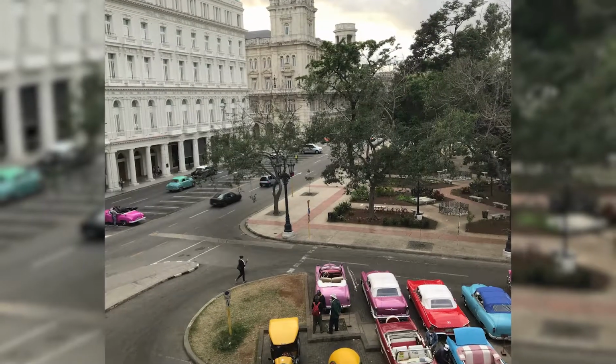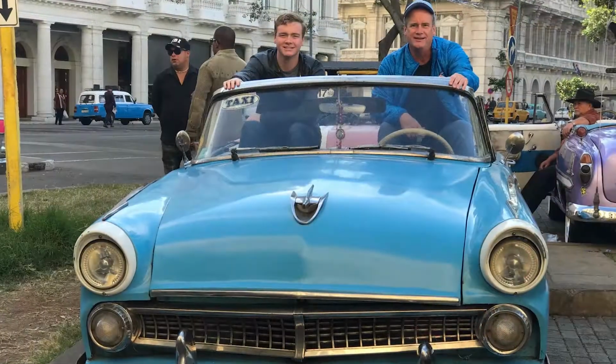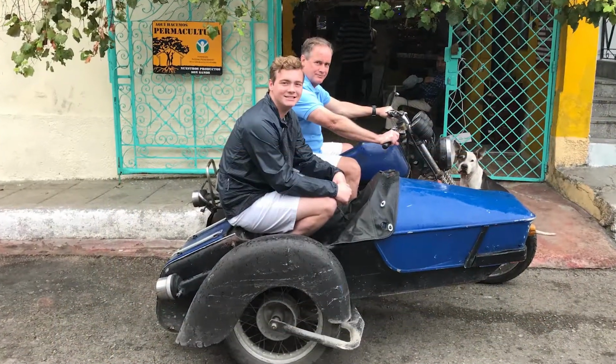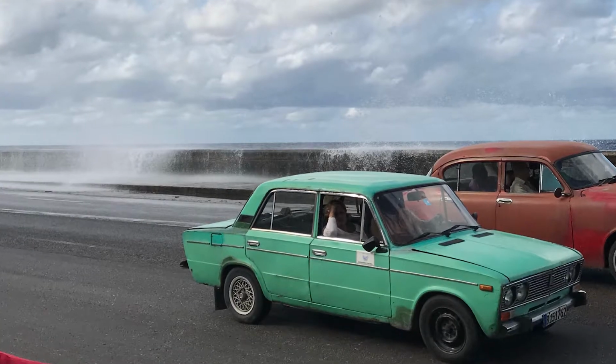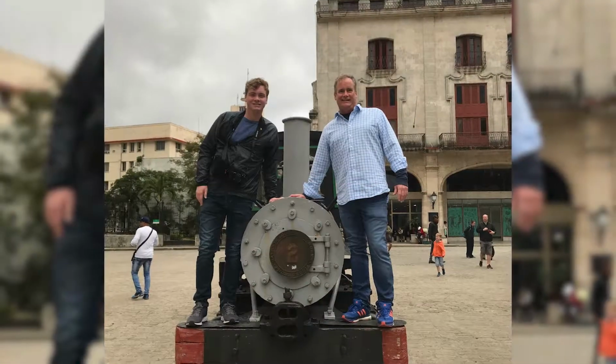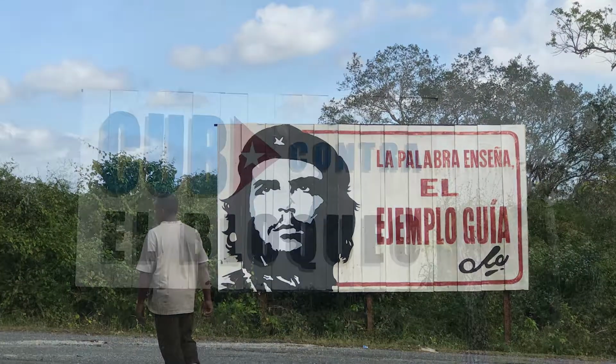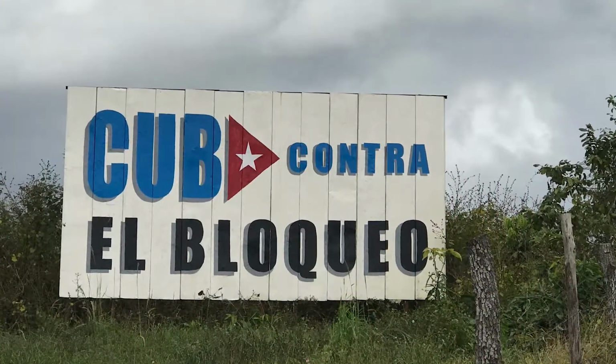You've got the old convertibles, the 57 Chevys, and none of these cars have the original parts. They're all sort of pieced together because of the embargo. There are so many billboards across the country. The Cuban government still believes in the revolution today.